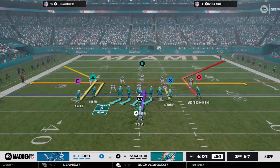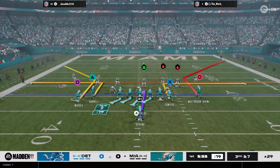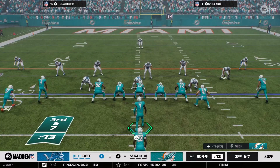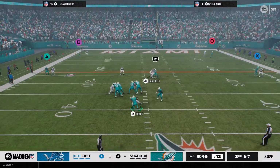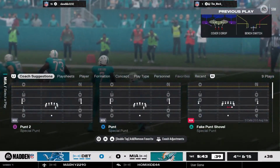Play number 7 on this drive, and they need 7 here on 3rd down. Out of the shotgun, Fields. It isn't holding up. They're able to drop it. And that sack brings the offense to 4th down.